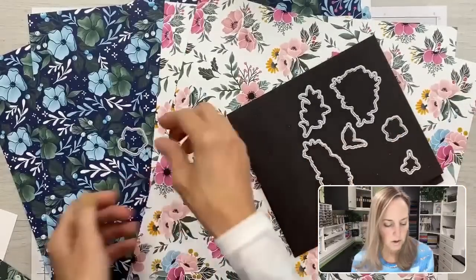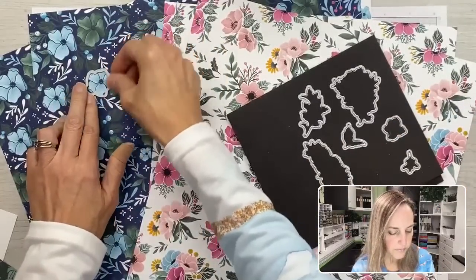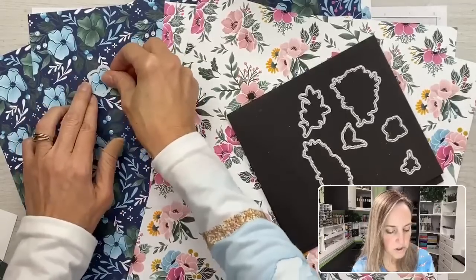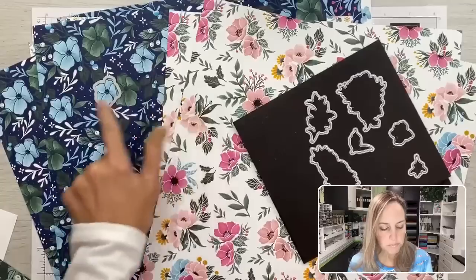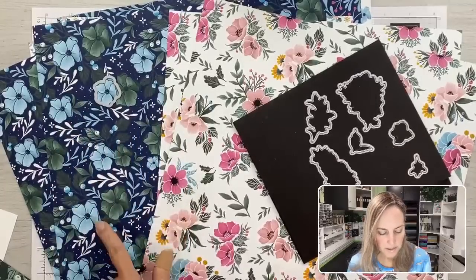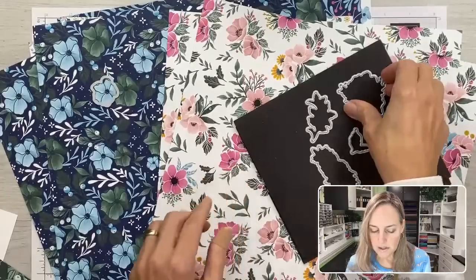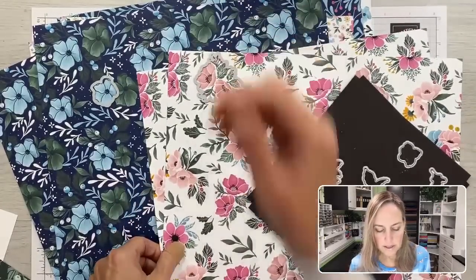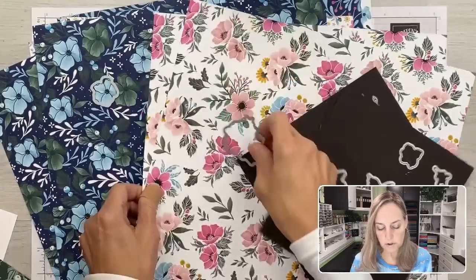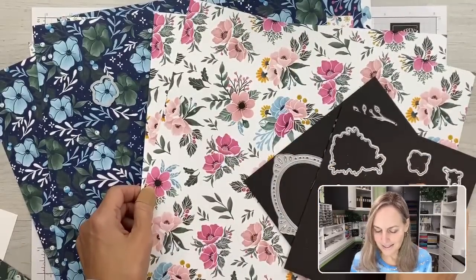This one here will die cut these flowers here. If I position it right, there we go. So that will die cut a few of these blue flowers on this sheet. Not the bigger ones, but the ones that are this size, and there's a bunch. And then this one will die cut these little images here, so the cluster of flowers that you have here and here. And I think that's it.